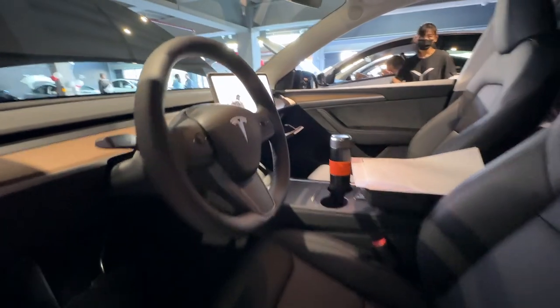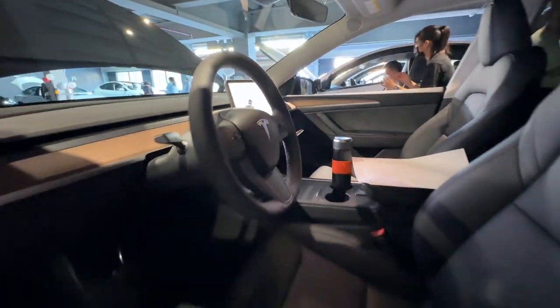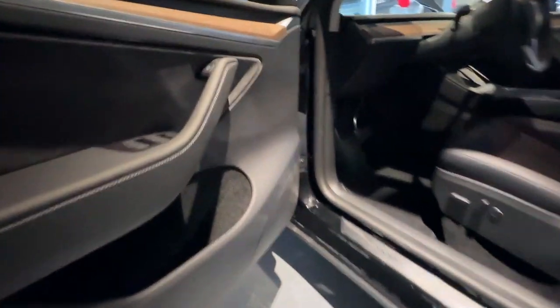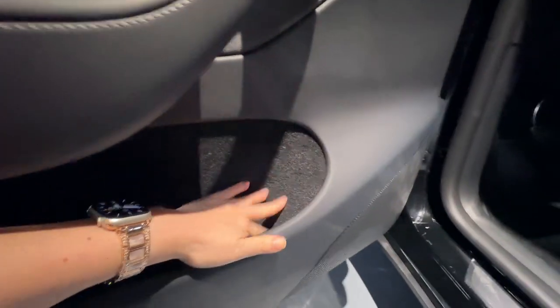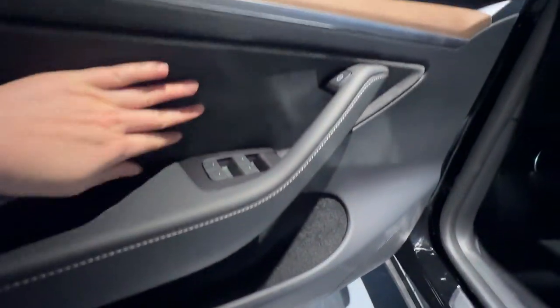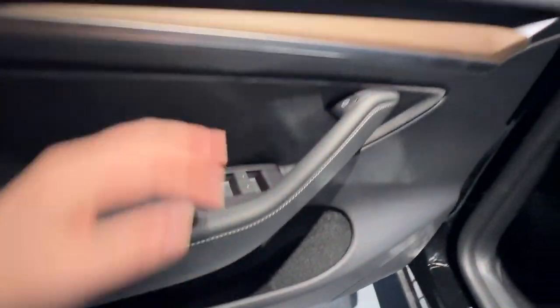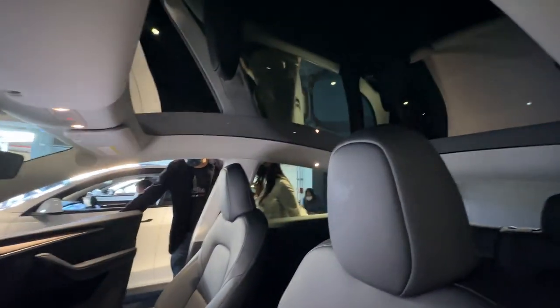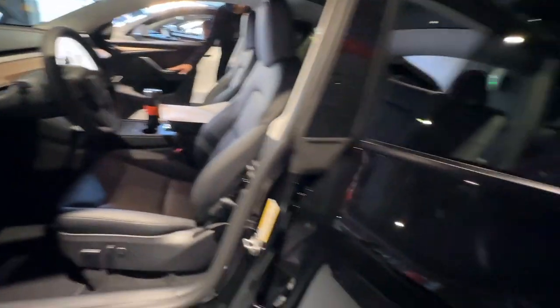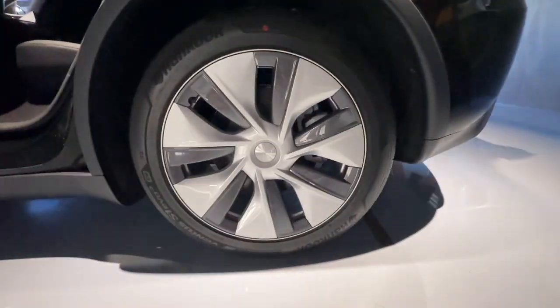It's a black on black, German made Model Y. Is it Alcantara? No, this is Alcantara. This is like a different material. It's not plastic like mine. And then with the wood trim. And he's got the aero cap.